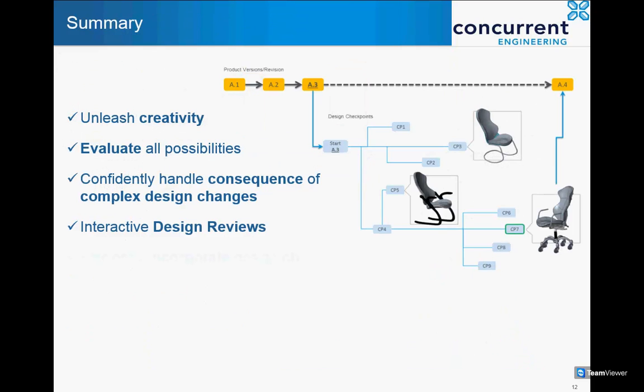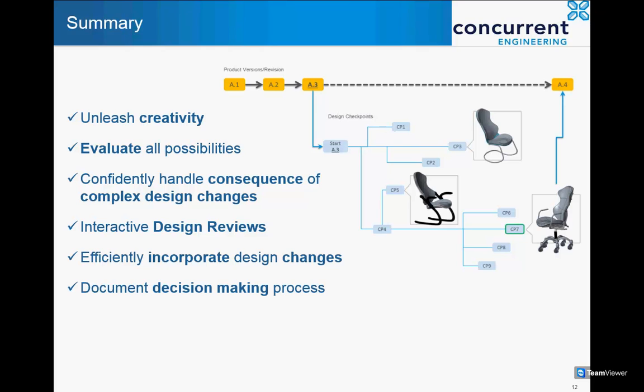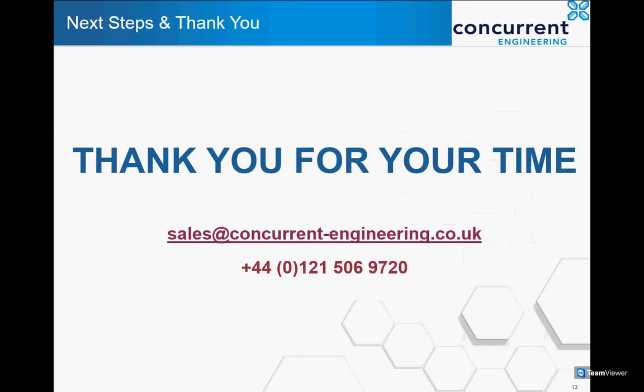So to summarize the benefits of the Creo 3 Design Exploration Extension, it will enable you to unleash creativity, evaluate all the possibilities, confidently handle consequences of complex design changes, interact with those design reviews, efficiently incorporate design changes, and document those decision-making processes. At this stage, I'd just like to pass you back to Lee, who would like to finish off.